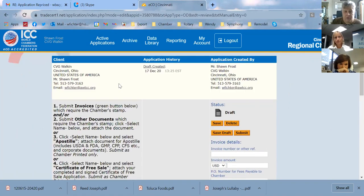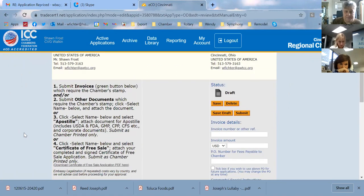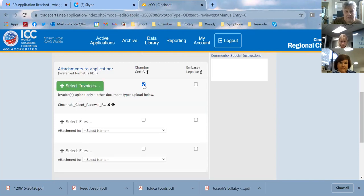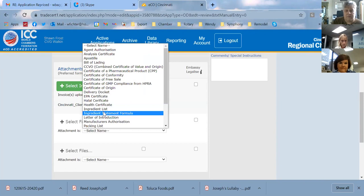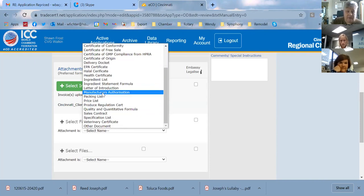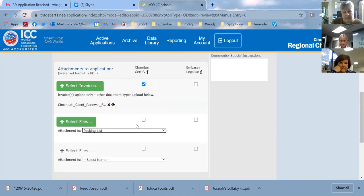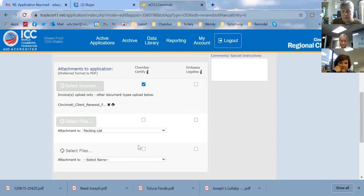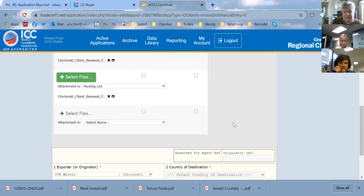So it looks the same when you log in, same information at the top. This time it just has several attachments that you can add. So you're going to attach your certificate of origin, that we're going to certify. So we'll tick the box, it's already ticked. You also might attach a health certificate or a certificate of conformity or your bill of lading or whatever you might need. Let's put a packing list on here. And once you select the third one, it gives you more boxes. So you can select as many as you need to.